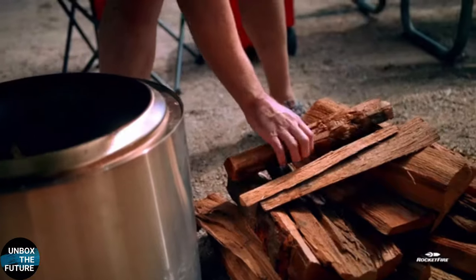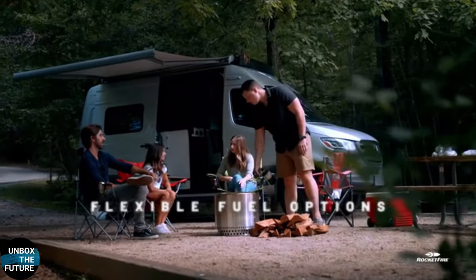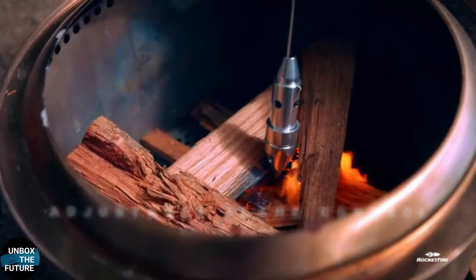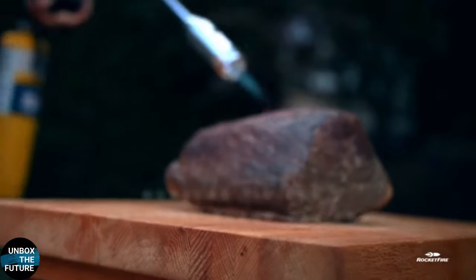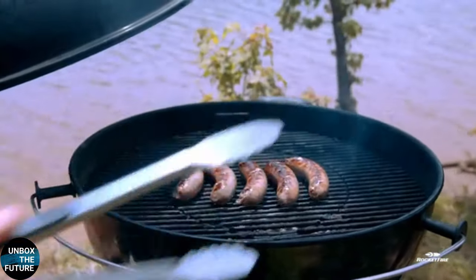It's very easy to get the fuel. You can use propane, you can use map gas. It's cost effective, so you can get 50 to 70 lights off of one canister. You can take off the tip and finish off sous vide meat. You can also use it to finish off creme brulee.